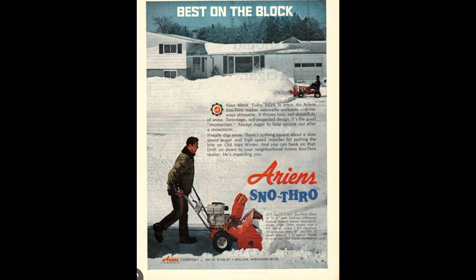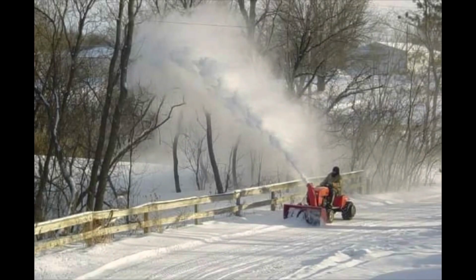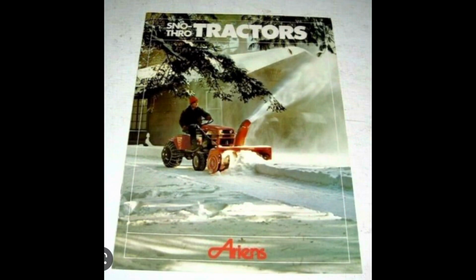Now, as many of you probably know, Arien's is known as the King of Snow, being renowned for their two-stage blowers, which started in 1960 with the infamous snow throw. So like Brett said, the Arien's line really became infamous, I would say, with a snow blower and then transitioned. And they also bought Gravely back in 1982. But for today's video, we're going to be focusing on the GT line.